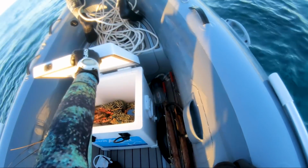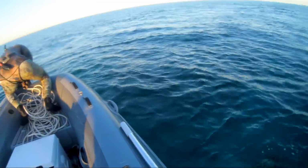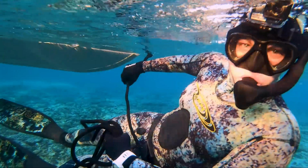What a friggin' afternoon, look at that. So good. With enough crays to last us a while, we drifted back to the boat in the current, an easy way to scout the reef for tomorrow.